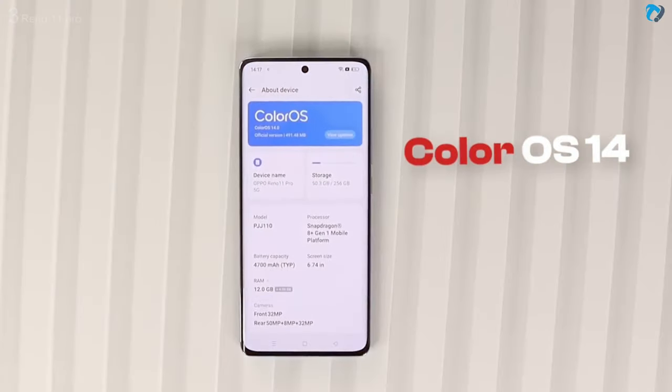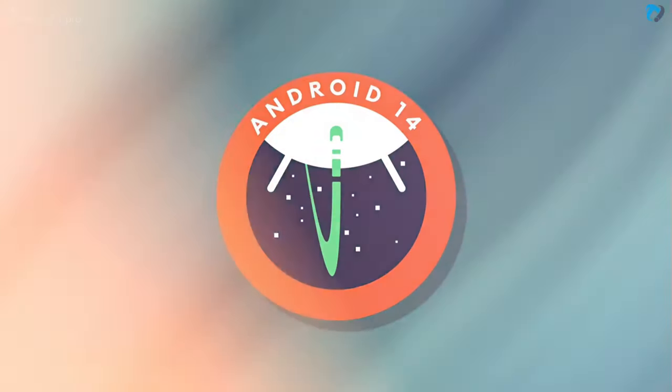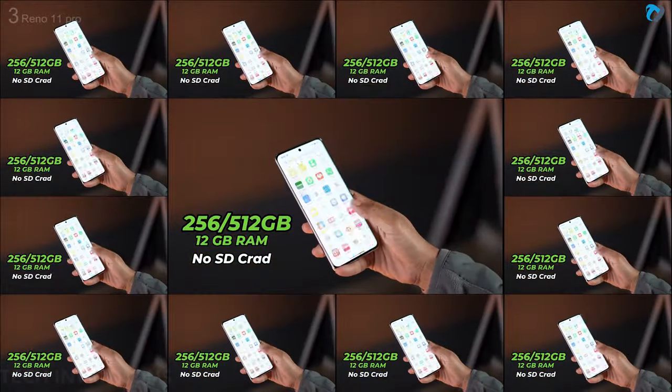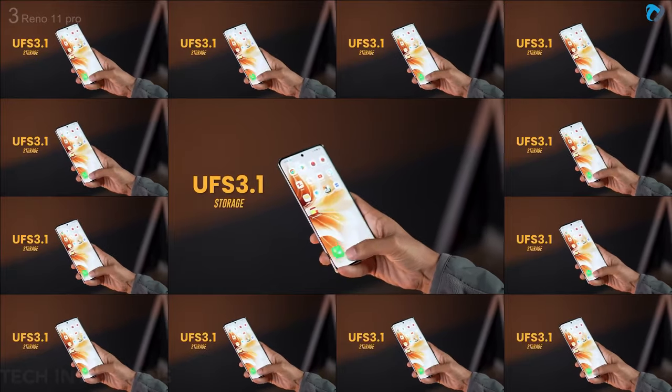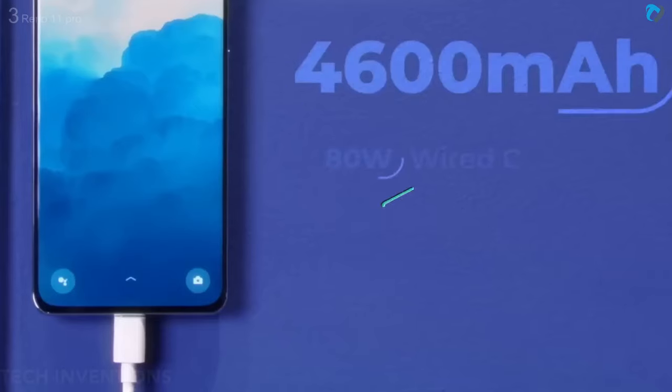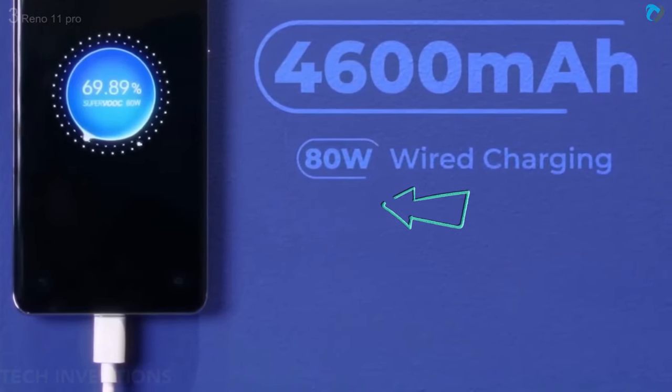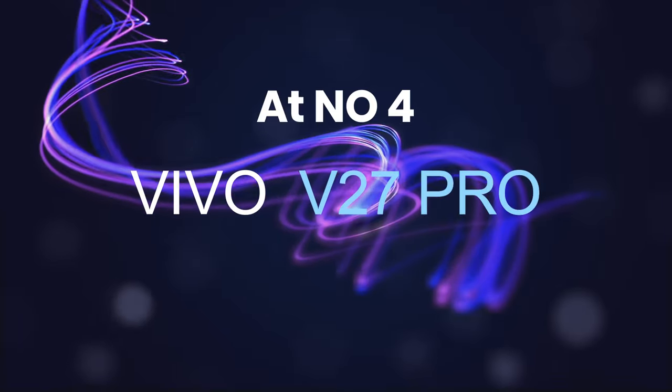Phone runs ColorOS 14, based on Android 14, and packed with 256 and 512GB of storage, with 12GB of RAM. Phone also supports UFS 3.1 storage type. Phone is powered by 4600mAh battery and 80W fast charger. At number 4, Vivo V27 Pro.